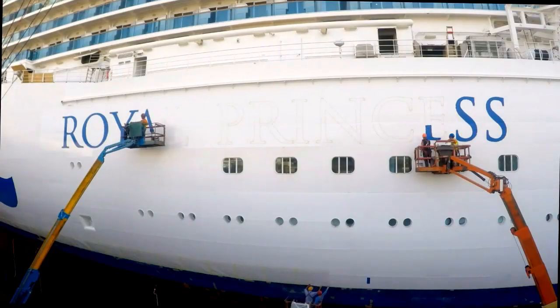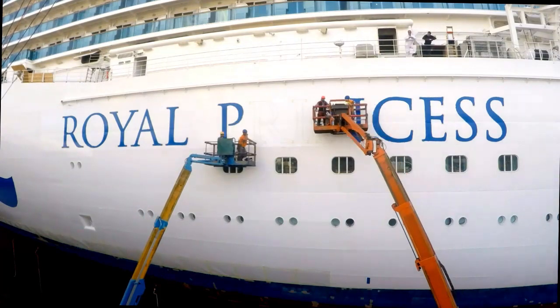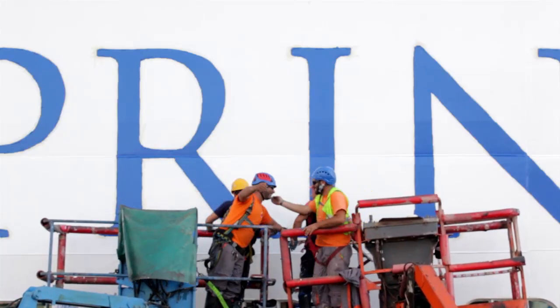Our marketing department made the decision that they'd like to see Princess Cruises along the side, so it's laid out in a similar manner, welded and then painted in. Now the Majestic is the first one to get it done, however she's not in service yet. So we are going to be the first one, on the Royal Princess, to get it out to the masses.